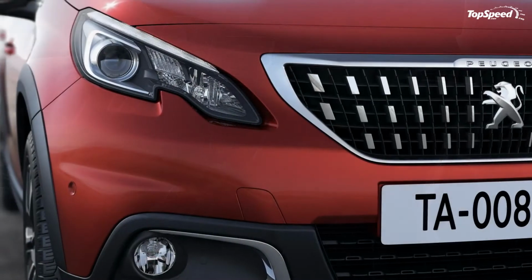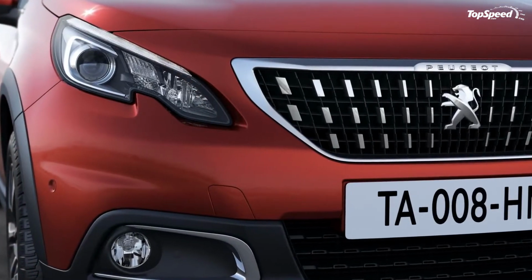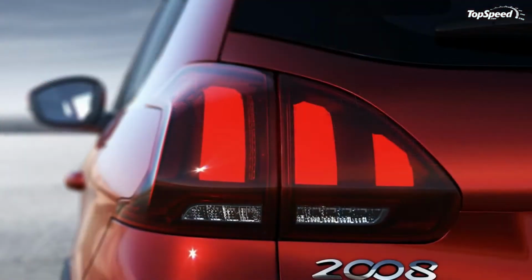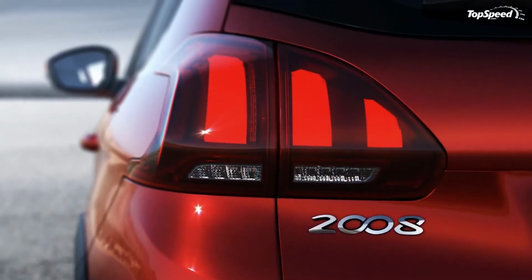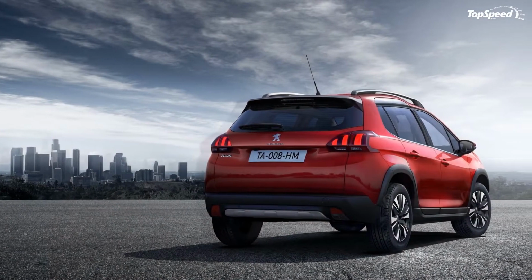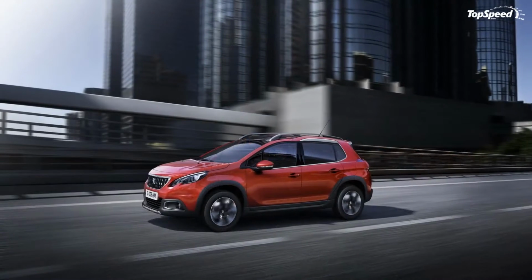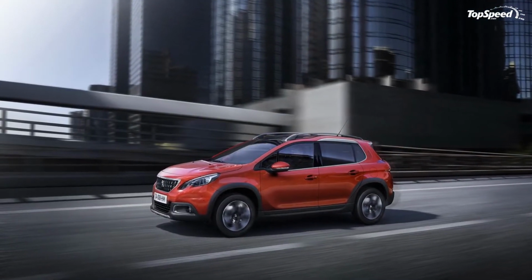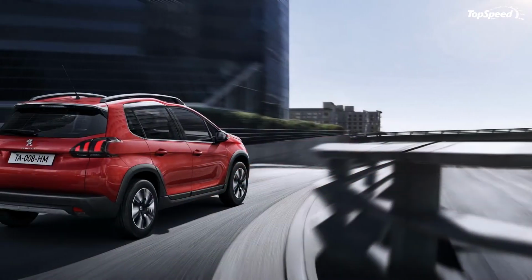Arguably, the most important improvement lies in the trunk area, where Peugeot boosted practicality by enhancing luggage space from 350 to 410 liters (12.4 to 14.5 cubic feet). Fold the rear seats flat and the total boot space grows to 1,400 liters (49.4 cubic feet), a 211-liter (7.5 cubic feet) increase over the previous version.